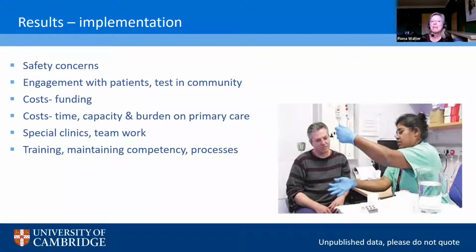There was a great deal of concern, particularly from the GPs, about the costs of delivering the test in primary care, not just the actual monetary cost, but also the cost in terms of time and capacity and burden on primary care. One of the interviewees said, in primary care, we're facing an increase in workload that's come out of hospital, so the capacity is maxed out. If we would take on something like this in primary care, we'd need to know where the staff are coming from to do it, and if we're then responsible for employing the staff, and then where's the funding coming from?